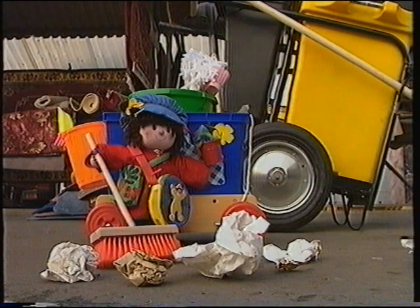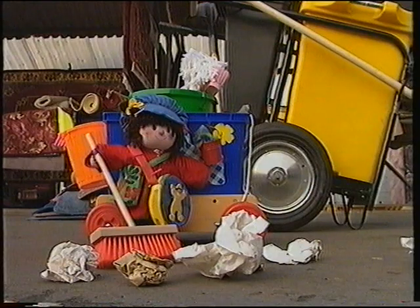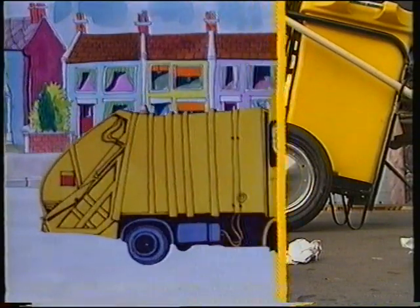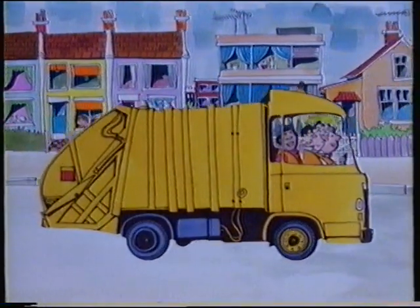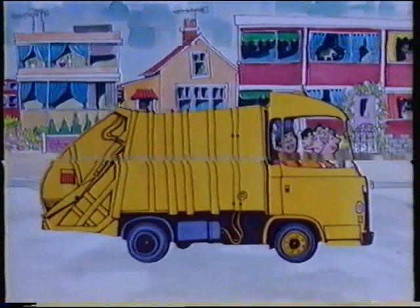Peggy, it looks like there's always a lot of clearing up to do in the market. Stan, the dustbin man, could help you. Pick a bit up, put a bit in, put a bit of litter in the litter bin.